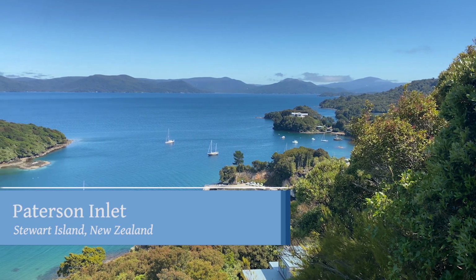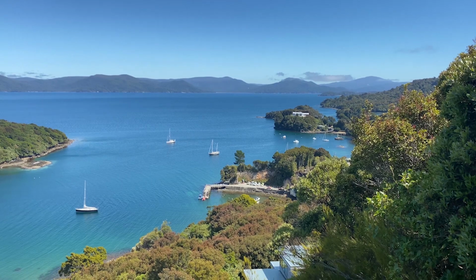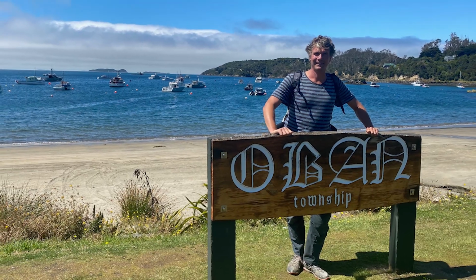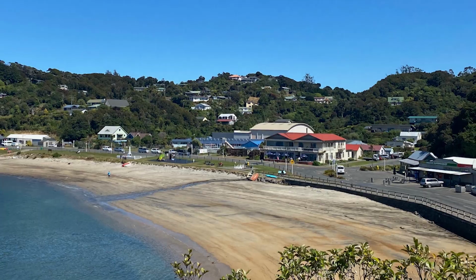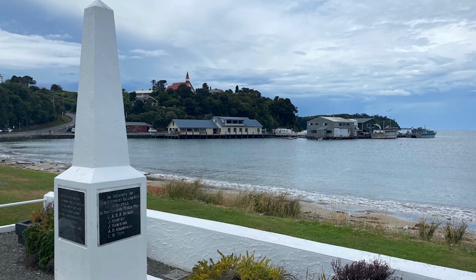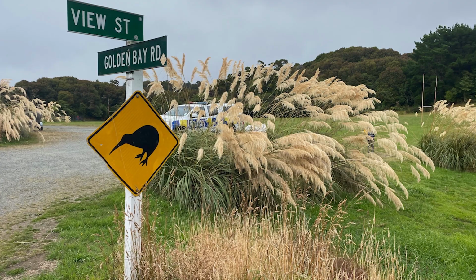The next morning the sky is clear. Time to explore the town of Oban and Paterson Inlet. We even spot a kiwi in the wild.